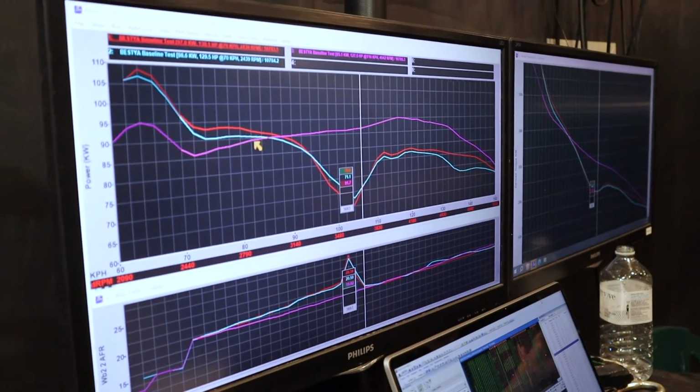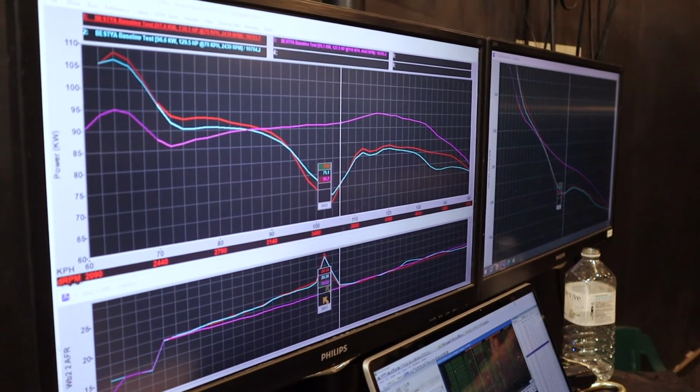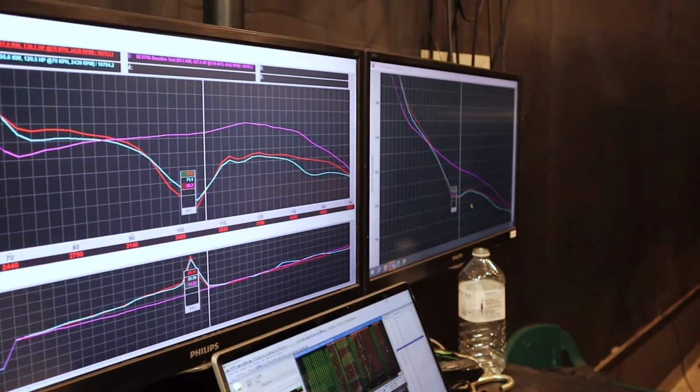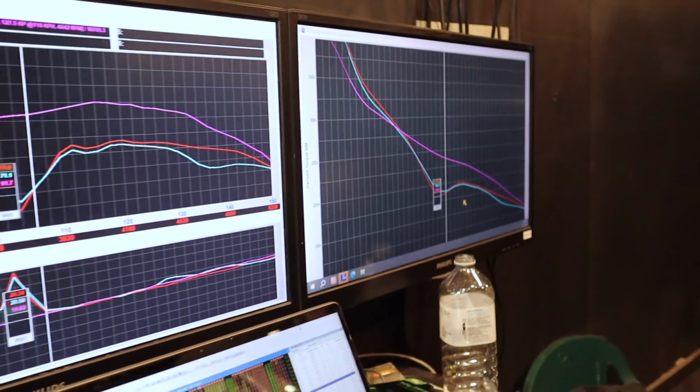The blue and the red are actually a third gear shifting into fourth gear, so a little bit different. So we'll work off the purple. That's what we're looking for. That 240 Newton meter. So pretty much it's on the money. It's exactly what we were expecting with the bigger tyre.